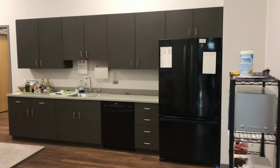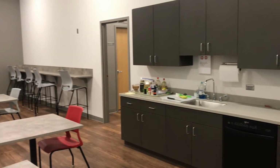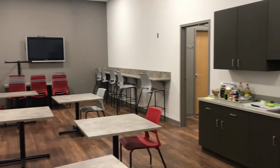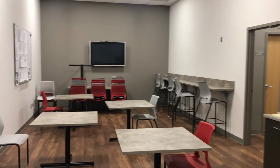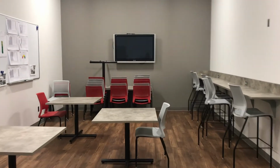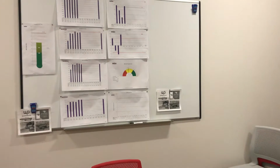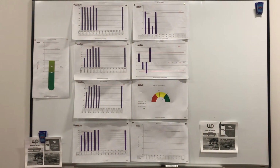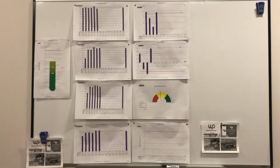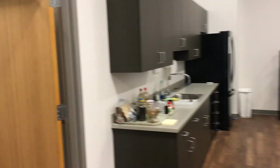As we leave the manufacturing floor and enter back into the office, we come into our break room. It has all the basic kitchen necessities and is capable of holding around 30 people. Also in the break room, we like to display our key performance indicator, or our KPI charts, to keep employees informed with how the company is doing. These include information such as our on-time deliveries, customer satisfaction, and non-conformances, to name a few.